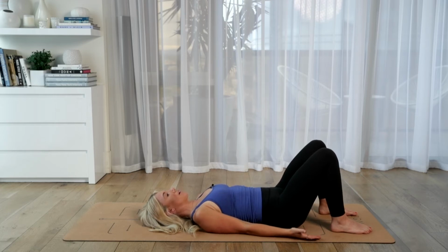So we're going to do 2 more breaths here, in through the nose. Feel the pelvic floor activate. Try and hold it for 2 to 3 seconds if you can, and then let it go. Big deep breath in. And then big exhale out. And this time try and hold for 5 seconds if you can.